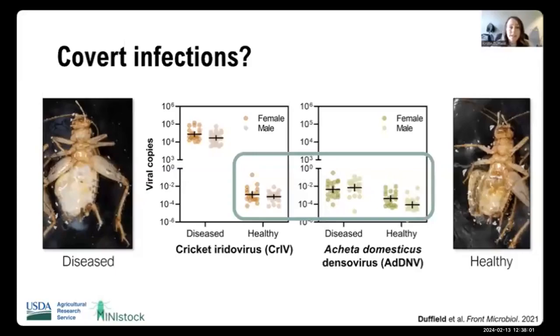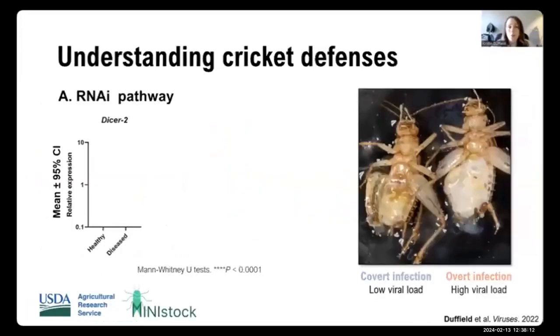The open question remains, what is it about these two populations that are different? Why does this population succumb to higher arytovirus loads while this one does not? Well, we absolutely want to know the answer to this because we want to provide data-driven solutions to mass rearing operations. But to do that, we need to first perform some foundational descriptive studies to understand the immune defenses in these crickets to viruses. Using, again, our two populations, we first just wanted to see if there were any differences in immunity caused by active cricket arytovirus infection.